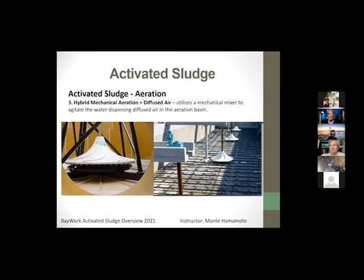But sometimes they'll have a combination where you'll have a mixer and you'll have a diffused air system to where you're getting those fine bubbles. And then the mixers, if it's a large tank, it'll just disperse those fine bubbles out there to where you can get better oxygen transfer.